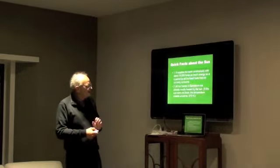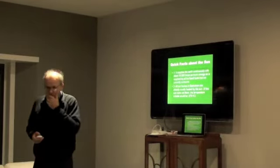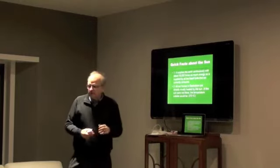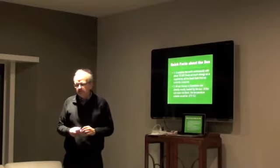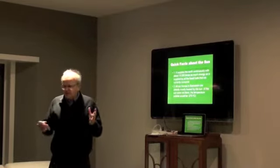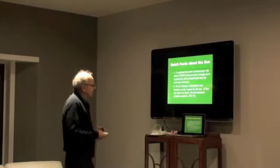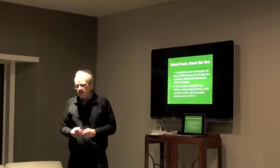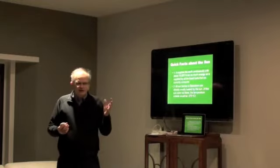Right, so quick facts about the sun. It supplies the Earth continuously with about 10,000 times as much energy as we use in the form of fossil fuels. And fossil fuels are the engine of our society right now.